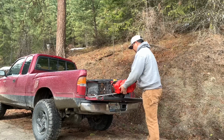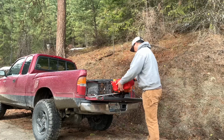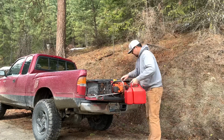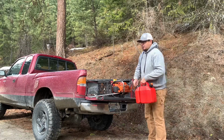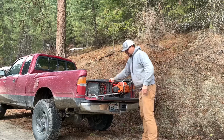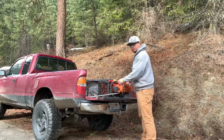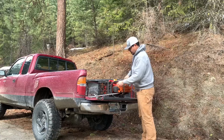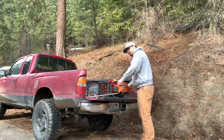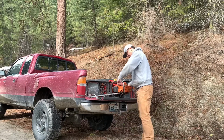Went and tried to go in another spot, but the snow was still way too deep. I figured the snow would be off the roads, but guess not. Crazy wild winter, man. We've had a lot of snow, getting a lot of rain. It's causing a lot of roads to wash out, a lot of runoff. But we need the moisture, that's for sure. See some good growth for the animals this year.